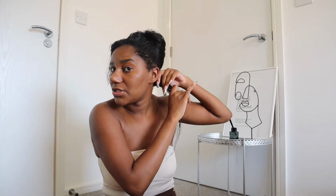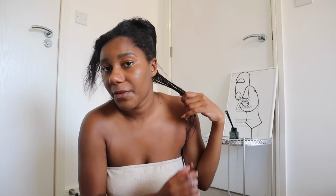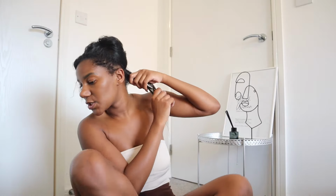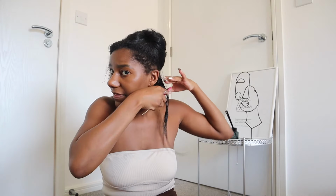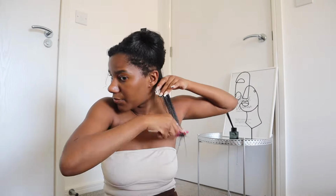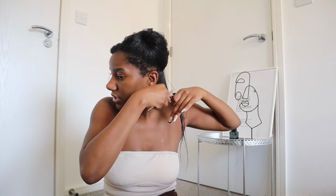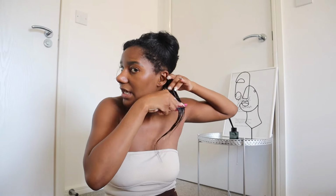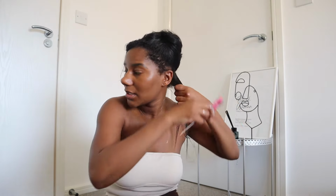This is one of the major keys when it comes to doing a keratin treatment. You don't want to get it on your scalp. Different people can react differently to it. Some people, if it gets on their scalp, they get irritated, things like that. And then you want to take a tail comb and run the product through your hair, just to make sure that it's evenly distributed and every strand has been gotten.